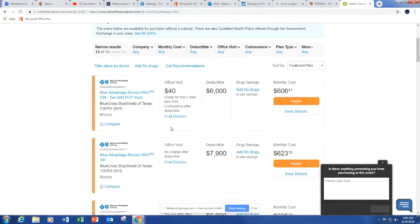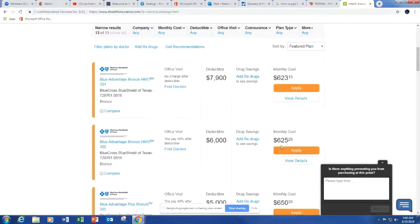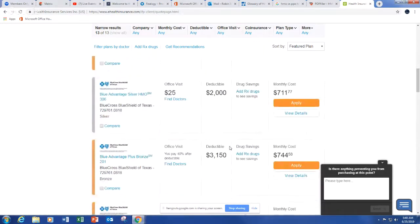And then if you need prescription coverage as well, the silver and gold ones cover that. So you can always check to see if they have drug coverage on there.